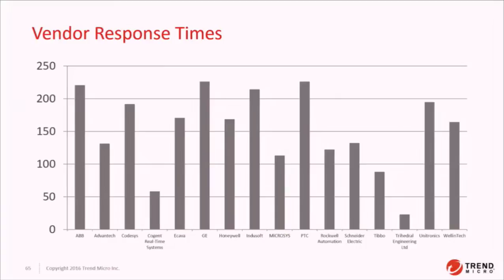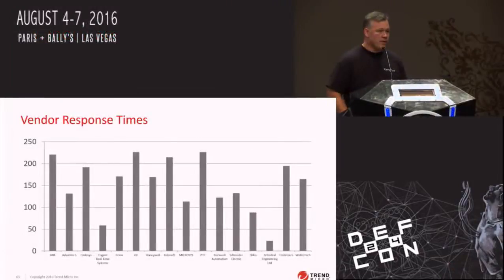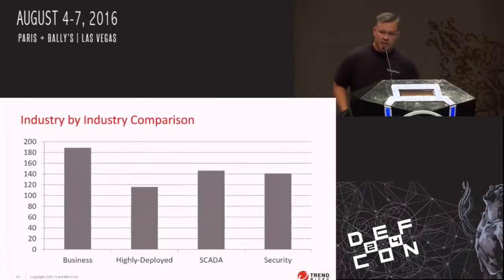But if you look at the big vendors out there, ABB, GE, Indusoft, they took over 200 days to release a fix for a zero-day vulnerability that we've purchased that is known. So that's kind of interesting. It averages out around 150 days for bug fixes. A lot of these are going through ICS-CERT, just to call that out.